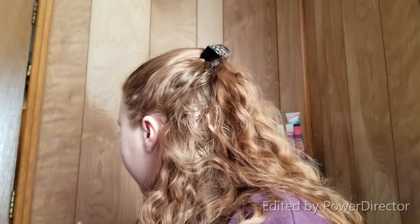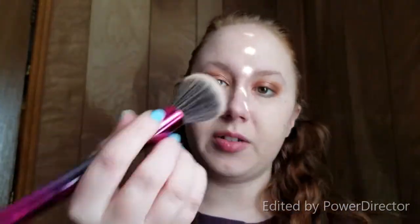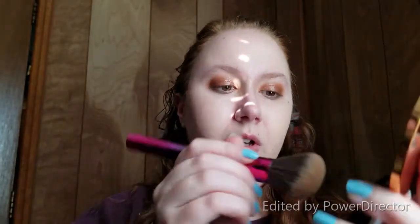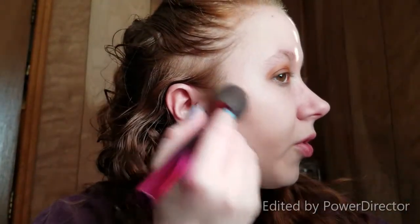a bronzer. I'm just grabbing one. This is going to be the BH Cosmetics Satin Bronzer in Tranquil Tan. Get a bronzer brush. This is a BH Cosmetics number 4. It's just like a round angled brush. I'm just going to tap in, tap off, and then we're just going to go in.